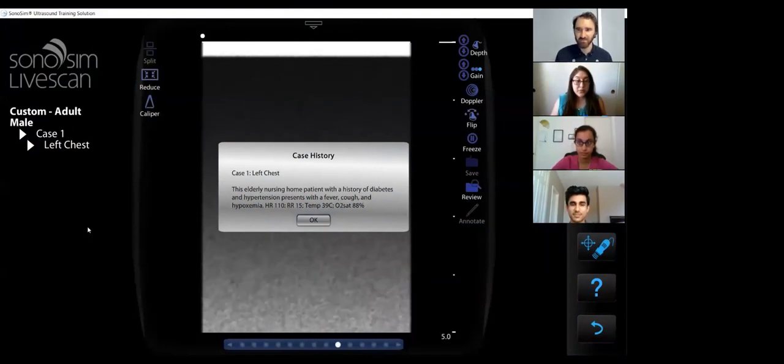I have a COVID-19 rule-out patient for you all today. You can see the history right there. This is an elderly nursing home patient. History of diabetes, hypertension, presents with fever, cough, and hypoxemia. You can see the vitals right there.